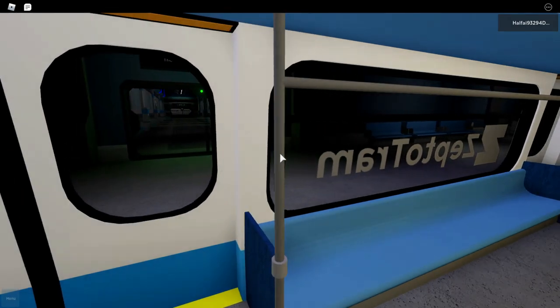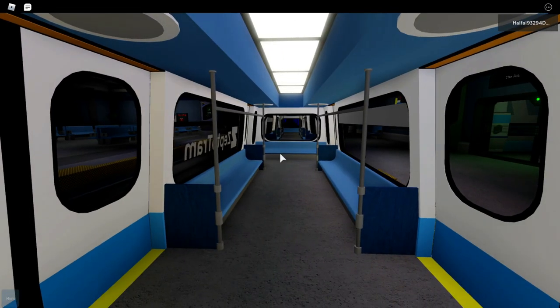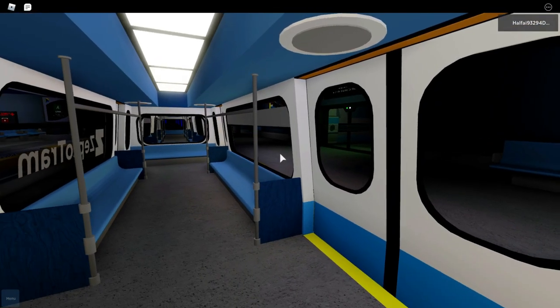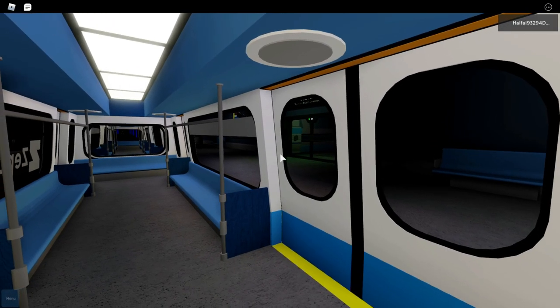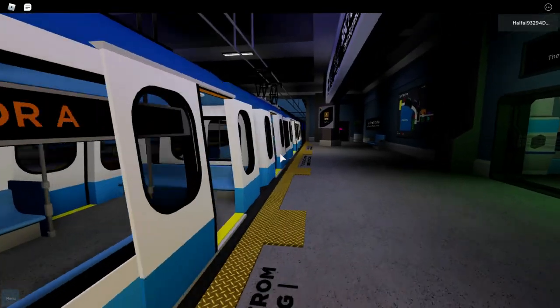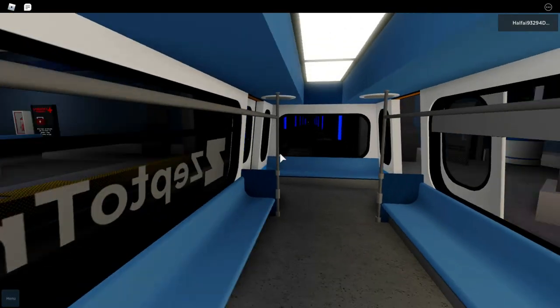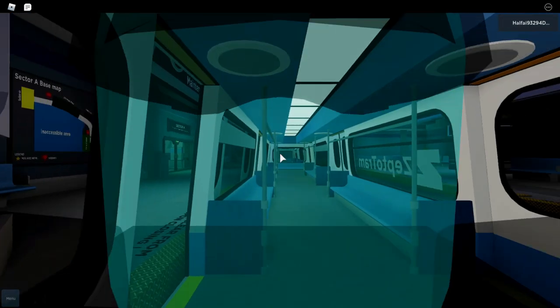This is Sector A, our final destination. All passengers must exit the train with all their personal belongings. Thank you for riding Zepto Tram. Finally, I'm unwelded. Let's take the other side. Can we sit? Good, we can.